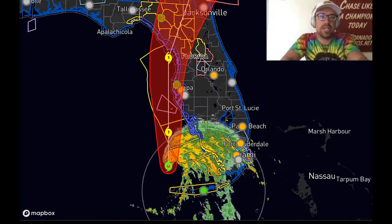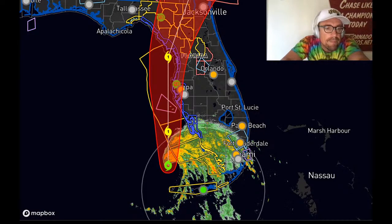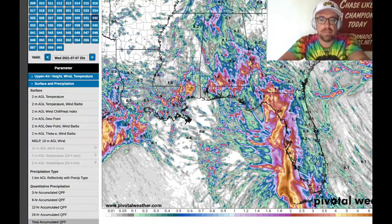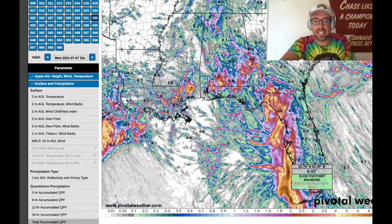Good idea to take a look at the rainfall data. Let's look and see what some of these models are showing in terms of rainfall. This is what we're looking at for rainfall totals, mainly across the western half of the Florida Peninsula. But wherever these bands set up, where these convective bursts happen, looks like near just to the south of Tampa, 6 to 8 inches of rainfall. Definitely coming on shore there.